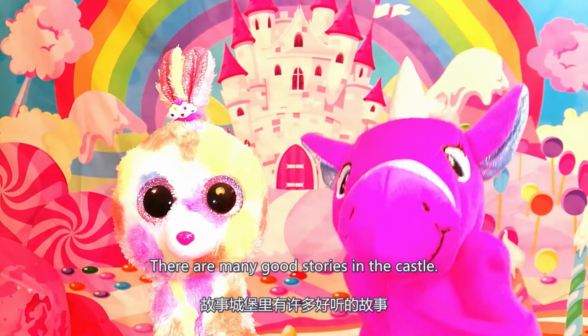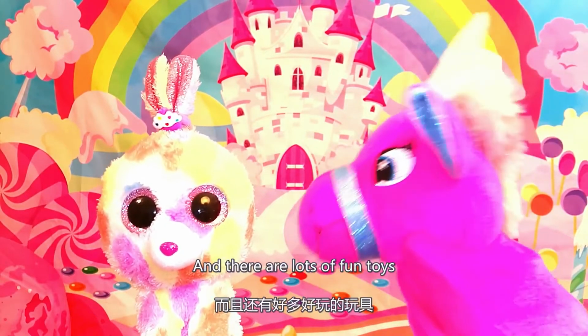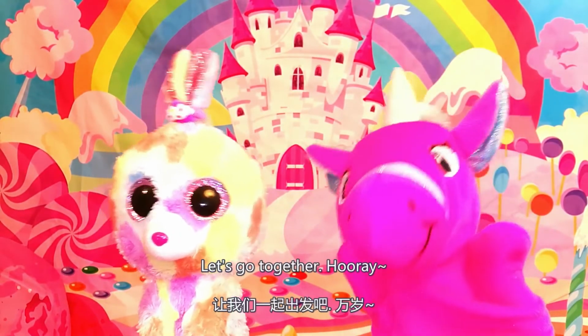Today we will take you to the kids' castle. There are many good stories and lots of fun toys in the kids' castle. Let's go together.